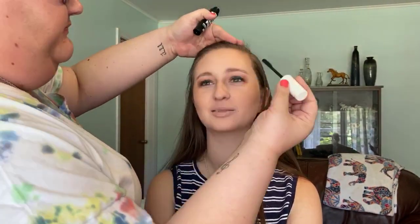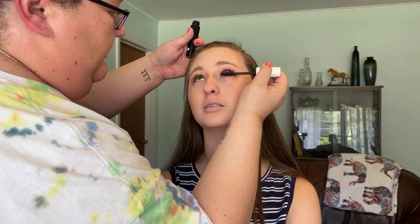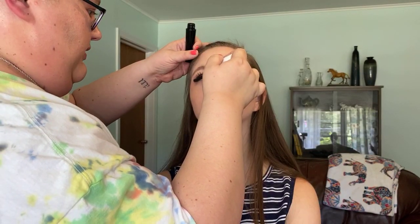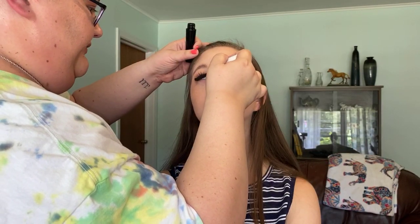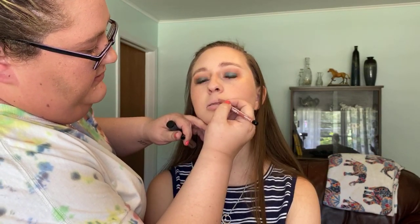Alright, so look up. This is the larger side of the Zen comb. I'm going to do her bottom. Her eyelashes are curly. Alright, so we're going to let that hang out. I'm going to throw a lip on her. Maybe. This is the lip liner pencil in 203. I'm going to do a little bit of a two-toned lip on her.